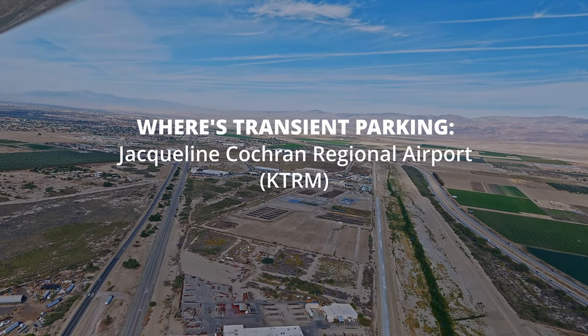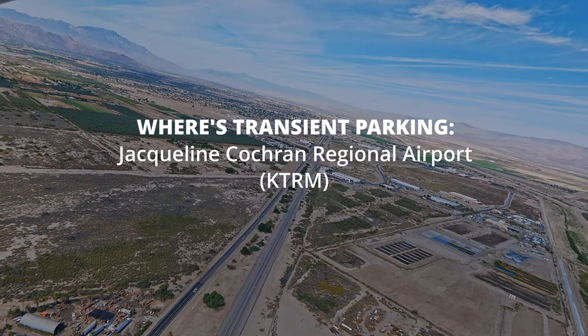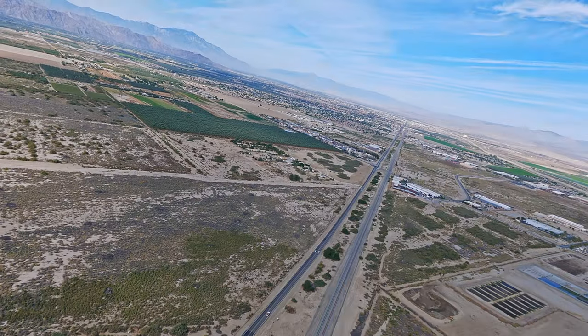Thermal traffic, King Air 7 Delta Charlie. We're 8 miles to the west, 5600. I guess we're going to overfly the field for 17 now, Thermal.